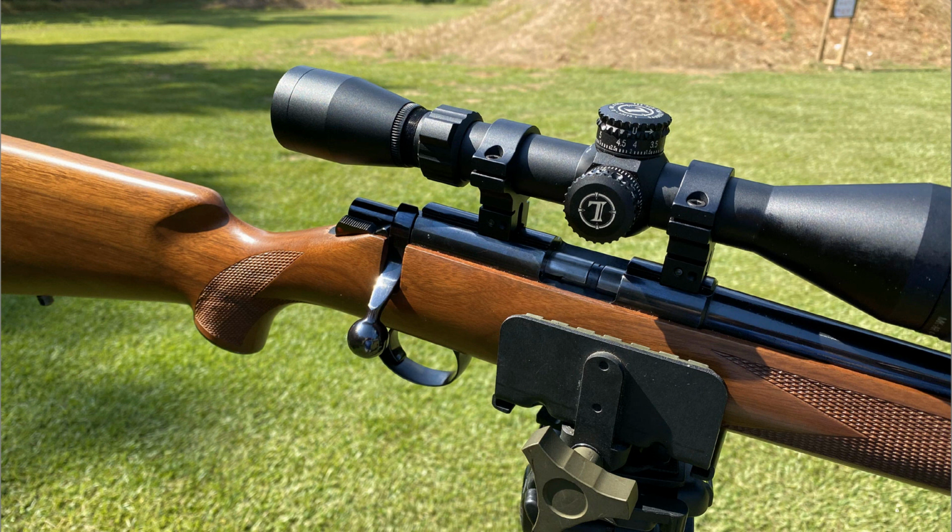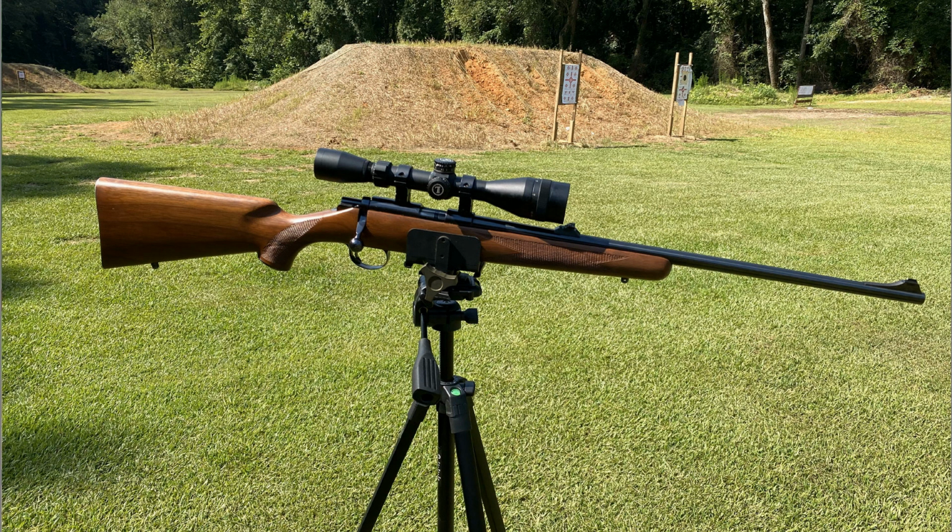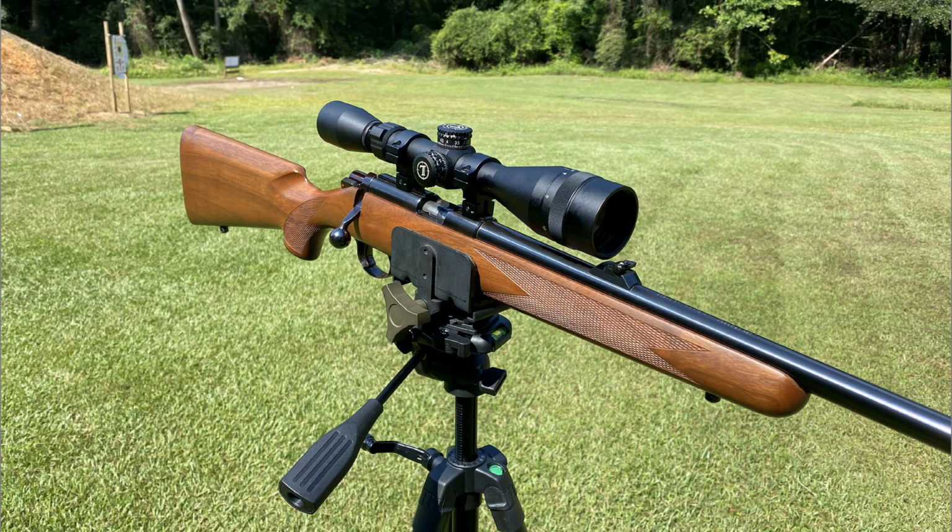It's a full-size rifle. It doesn't feel like a kid's gun. It's not light. It's a very strong action, made of steel. Everything about this rifle just screams quality. It's got a great walnut stock. It's checkered very well.